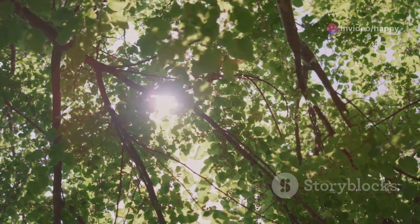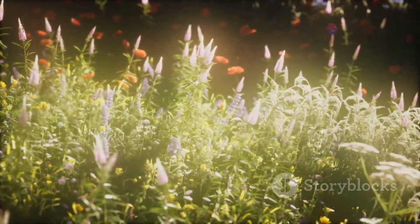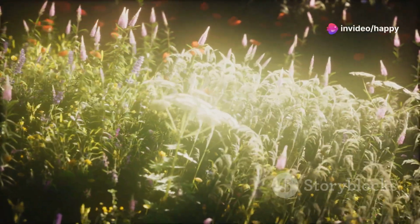At the heart of photosynthesis is sunlight. For plants, sunlight is much more than that. It's their main source of energy. It's what powers their entire existence. Without sunlight, plants couldn't survive, and neither could we.